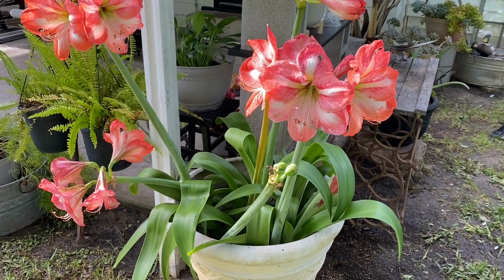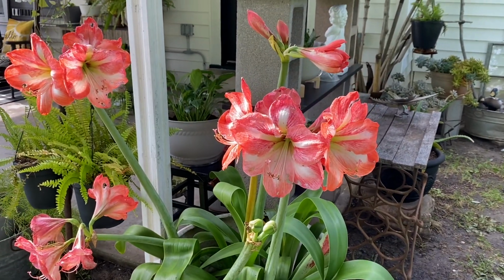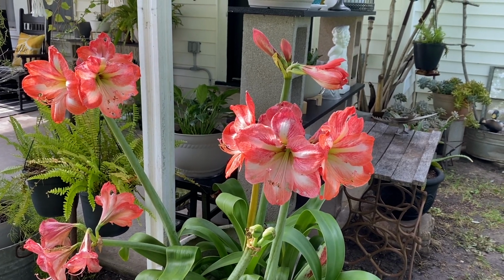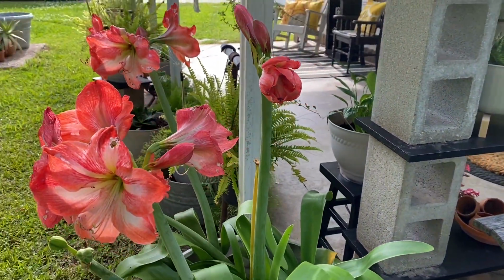Outside of the perimeter of the porch, I have this large pot with these lilies. They are absolutely gorgeous. They were my grandmother's, and I just really cherish them. We have some new ones starting to bloom. Had quite a few blooms this year.